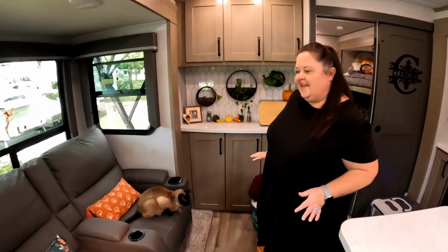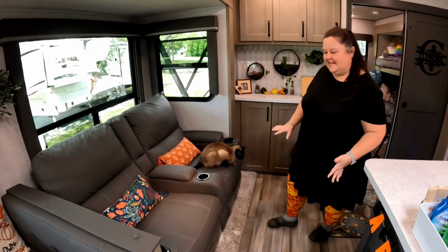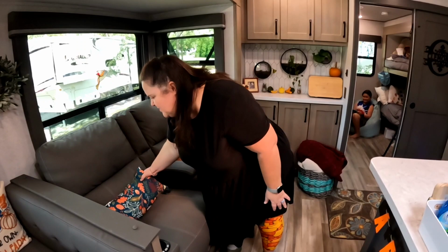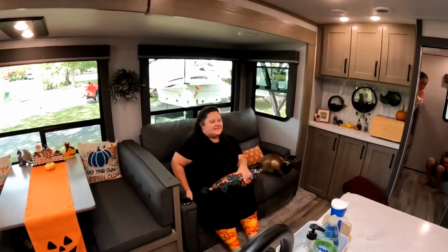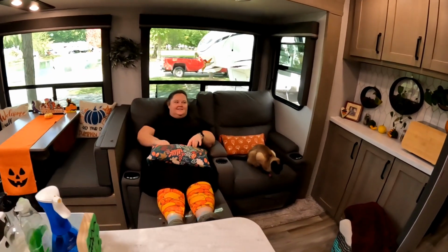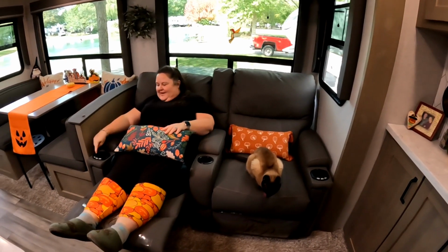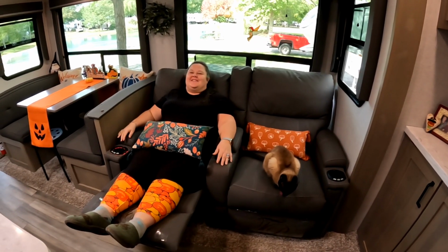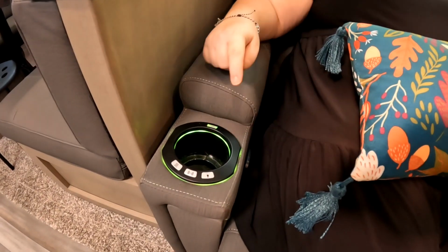All right, our next thing is the reclining chairs. Maybe your favorite feature? I didn't think it would be. I didn't really care. I really wanted a couch. But I'm not gonna lie, this is pretty amazing. It gets better because there's the seat warmer on it, and I love that, and the vibrating feature.